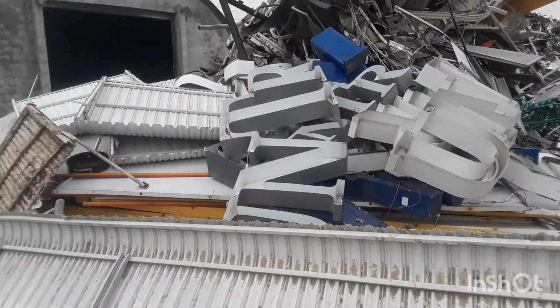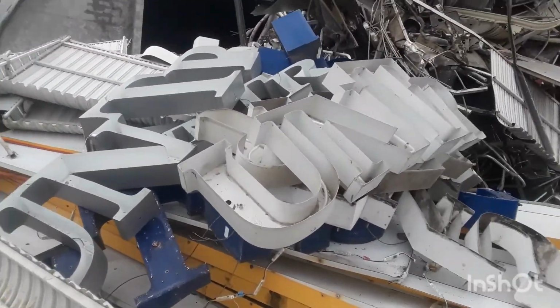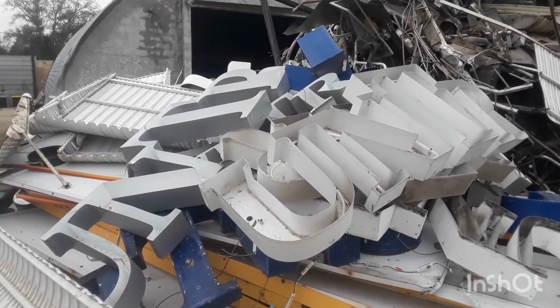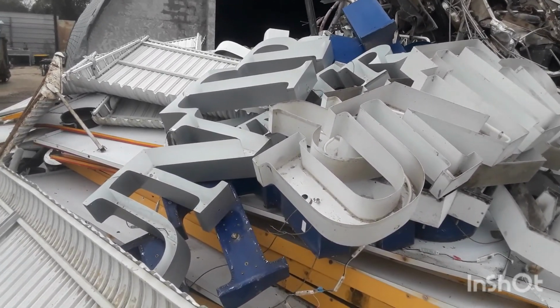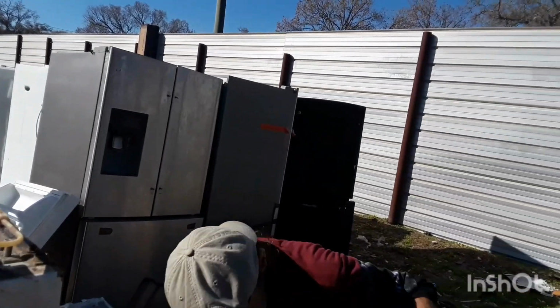Lovely. Look what's here. Imagine that. Guess what? Those ain't my letters. Those aren't the ones. Mr. Scrapyard owner. Section now.